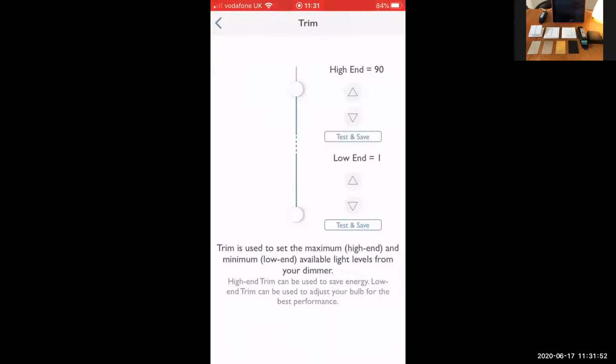So some LEDs, say a G10, might come on at 5%, and that'll be its 1%. It starts to turn on. Now we call that dead travel. It's easier to think about that on a rotary dimmer. So we turn the rotary dimmer through to 1 o'clock. Let's say it doesn't come on until it gets to sort of 2 o'clock, right? So we can take that bit out and make 2 o'clock now 12 o'clock. And so that is there in the low end.